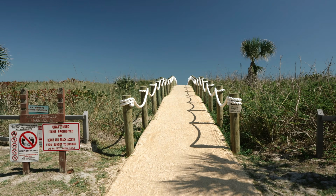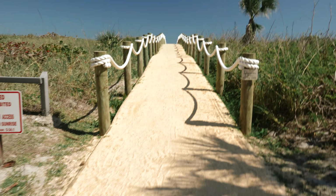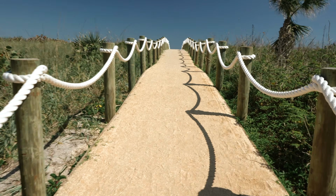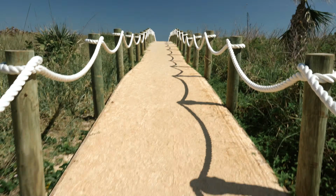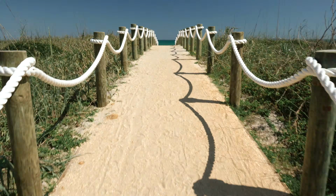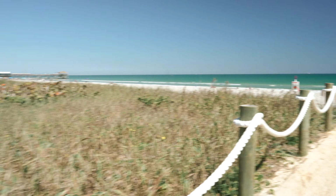So let me go ahead and show you the very beginning of the beach. Alrighty, so this is the entrance. We've got Cocoa Beach welcomes you right there, super cute. So this walk is going to take you over these dunes and show you the beautiful water of Cocoa Beach. Let's go.